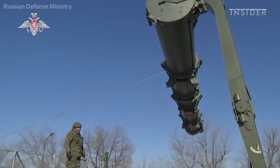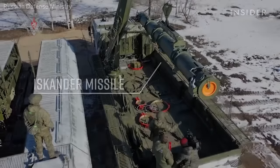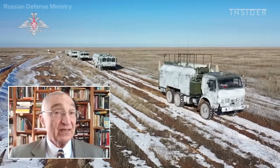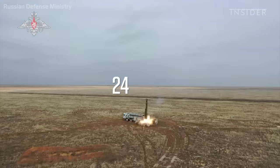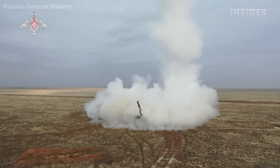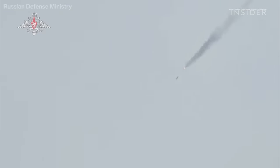One thing they're emphasizing, missiles. The Iskander missile, capable of carrying both nuclear and conventional warheads. They've been using it to attack deep targets in Ukraine. It has high precision. Russia said it had 136 of these types of missiles in 2019. They have a limited inventory. What it indicates is that the Russians are using all of their capabilities in this conflict, even a relatively scarce and important capability like Iskanders.